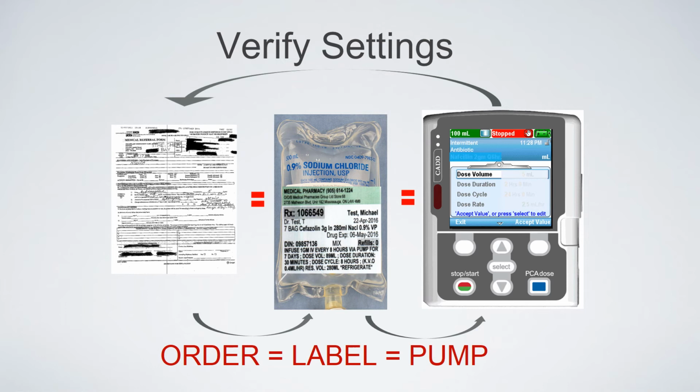One of the basic principles of medication is to ensure the rights of medication administration. Every time you, the nurse, see the patient, whether in the clinic or at home, you absolutely must verify that the physician order matches the medication label and that the label matches the pump to ensure that the pump settings reflect the most recent order, regardless of whether you're the one who's setting the pump up or not.